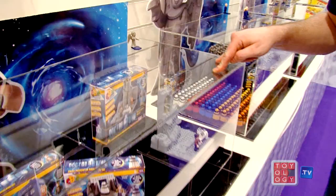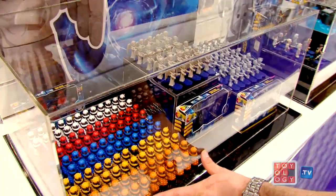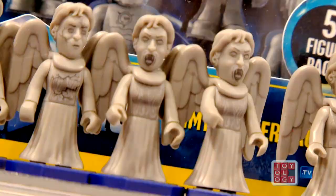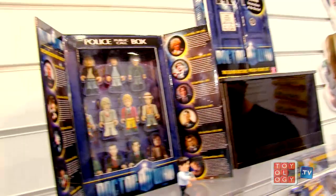Moving along, this one is the Time of Angels mini set. Those all clip in there. More Daleks. Talking of more Daleks, you couldn't get more Daleks than this, the whole lot. Orange, yellow, blue, red and white. Hundreds of them there. Have a look up here. We've got a few at the Dalek Drone Army Builder Pack. Weeping Angels, there's lots of them, all gets very, very scary. One of my favourites to have a check down here, the Cybermen. And I always think they're crying. I think they should have redesigned that.